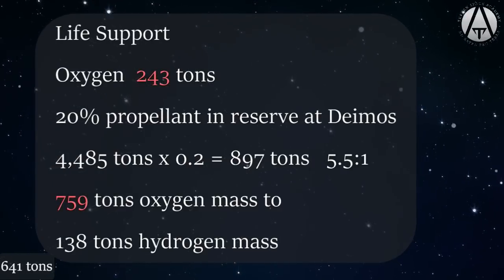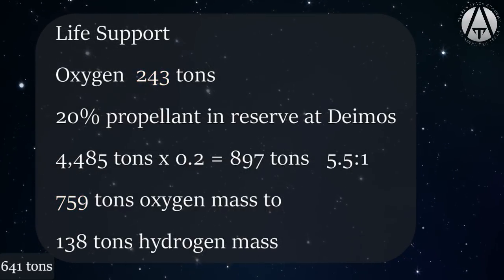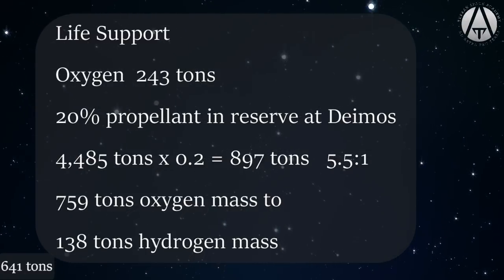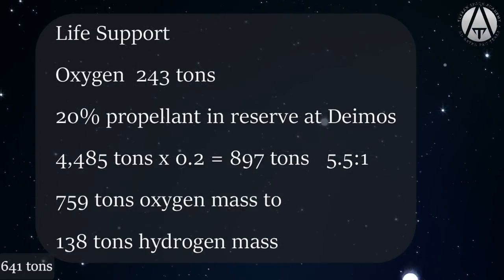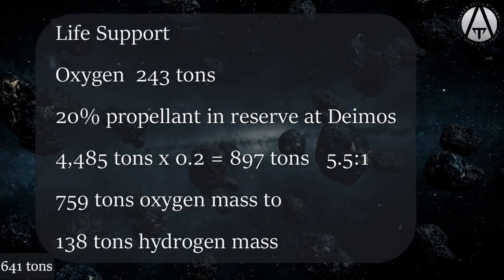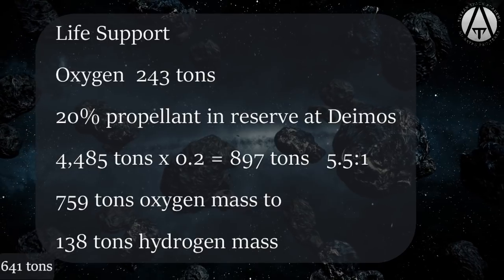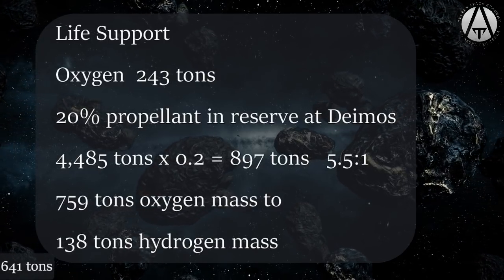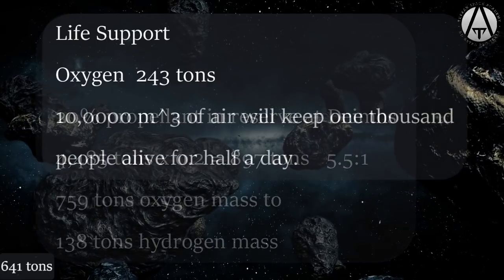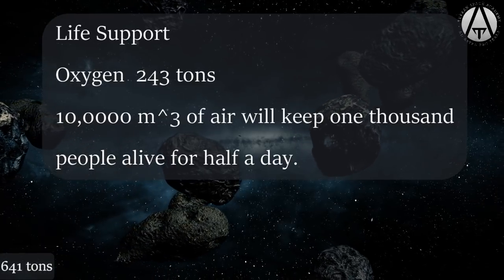This is almost 3 times the oxygen we need to keep everyone breathing for the entire voyage. So we will have an emergency supply in case we lose our life support oxygen stores due to a catastrophe. And we might want to put our life support oxygen supply in separate tanks throughout the ship to keep catastrophic loss of the atmosphere due to explosion or micrometeorite impact from taking out all of our oxygen reserve. If our life support systems fail, the reserves of air in a volume of 10,000 cubic meters would only keep all 1,000 of our passengers alive for about half a day.